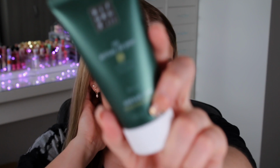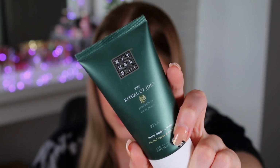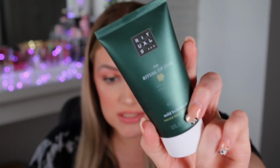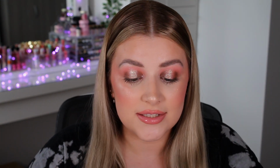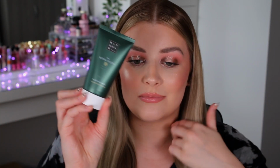Next one, we have a product from the brand Rituals, which is quite a pricey brand, if I remember rightly, from when I used to work in House of Fraser. This is the Rituals Mild Body Scrub. It's an exfoliating body scrub composed with ultrafine bamboo particles, and it's a cream-based one that removes dead skin cells whilst giving you the most relaxing bathing experience. That is a 70ml bottle, so quite a decent size to be fair.